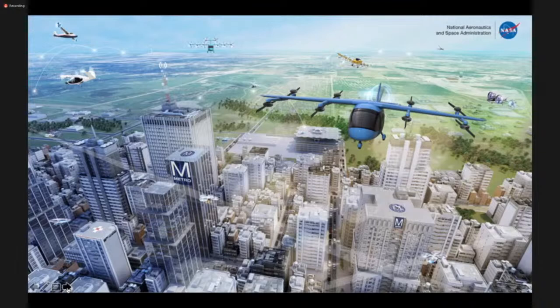So advanced air mobility, or AAM, is shown in this concept image where multiple types of aircraft are depicted flying over urban, suburban, and rural areas. AAM encompasses developing and deploying aviation in transformative and innovative approaches in order to provide aerial mobility in ways not typically seen today.